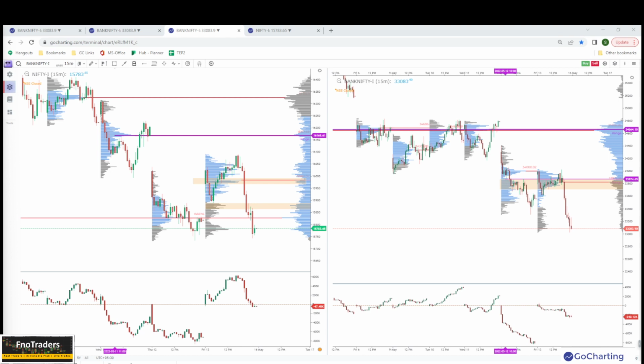So we'll do a quick recap of a larger time frame analysis, the weekly plan, and then lay out a plan for the day itself as well.